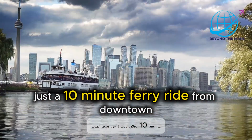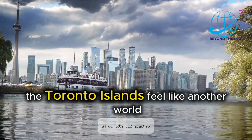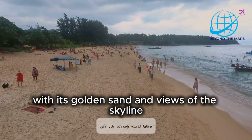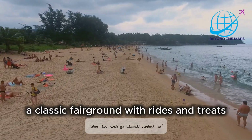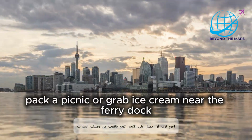Just a 10-minute ferry ride from downtown, the Toronto Islands feel like another world. Rent a bike, paddle a canoe, or relax at Center Island Beach with its golden sand and views of the skyline. Families can visit Centreville Amusement Park, a classic fairground with rides and treats. Pack a picnic or grab ice cream near the ferry dock.